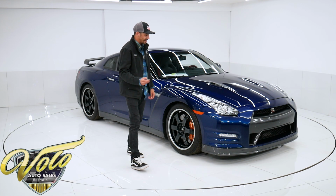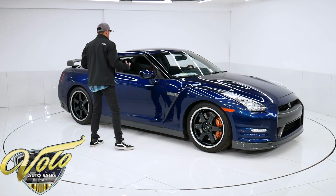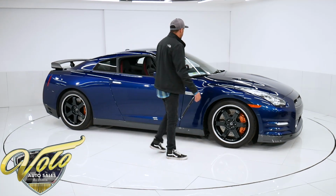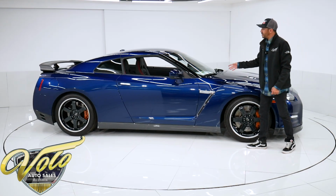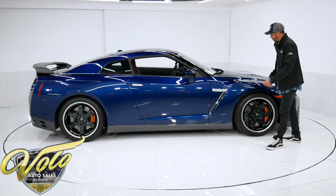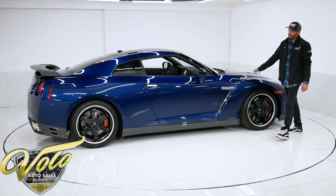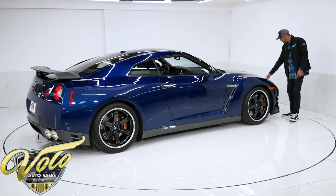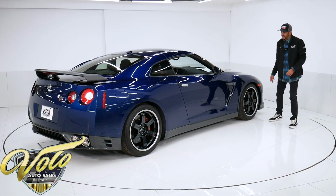All right, let's get into it. So for 2014 on the Black Editions, guys, it gives you a couple upgraded options versus the premium on the exterior. This is painted in the metallic deep blue pearl. It's only one of 147 in this colorway for 2014. So very rare color that was added to this car. Overall, paint is in an excellent quality condition, with the exception of one tiny stone chip right on the hood there. Other than that, it's in really nice shape.